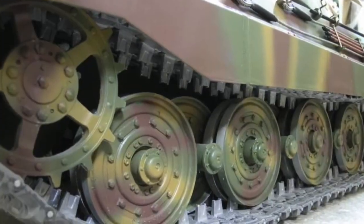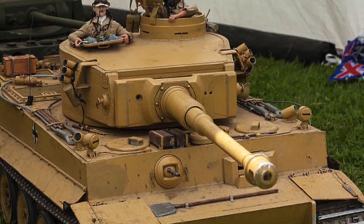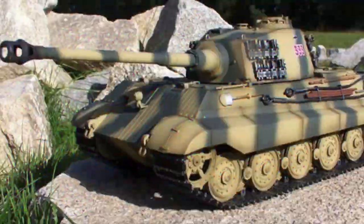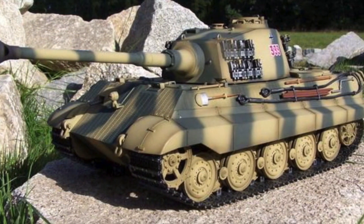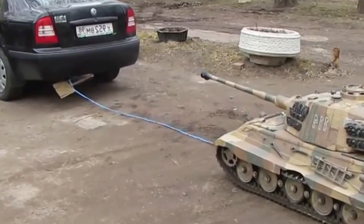This is handy as it can work over 50 meters away from the driver with the remote, and it's all powered by 2 huge batteries. A paintball gun extension is optional if you want to take this tank's capabilities to the next level, and as you can see here, it can even pull a car.